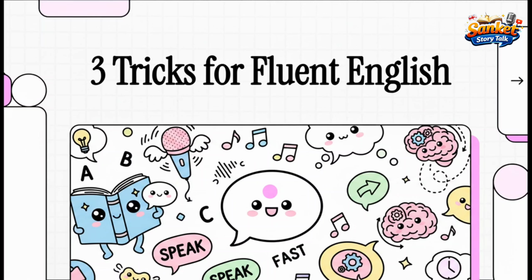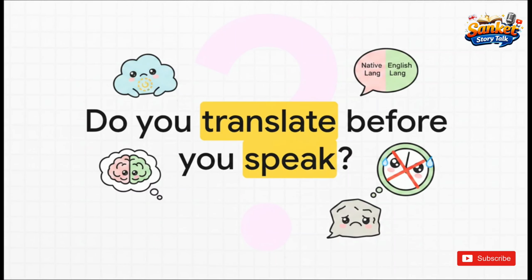My goal for us today is pretty simple: way less stressing and a whole lot more speaking. Let's jump in. Okay, let's be totally real with ourselves for a second. When someone asks you a question in English, do you hear it, mentally translate it back into your native language, figure out your answer, translate that answer back into English, and then finally speak? Yeah? If so, you know exactly what happens next.